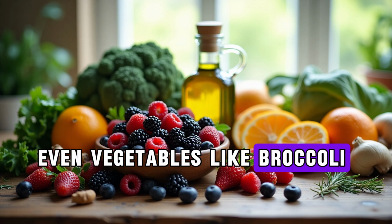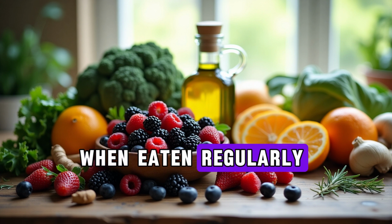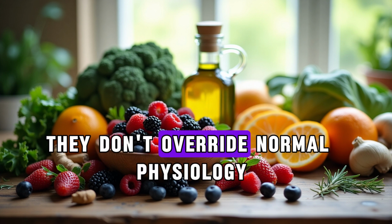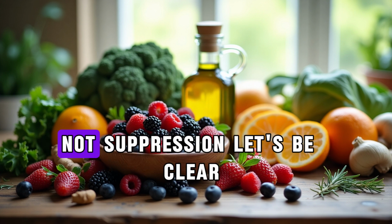Even vegetables like broccoli, cauliflower, and spinach contain trace amounts of salicylates. When eaten regularly, they contribute to the body's anti-inflammatory and anticoagulation pathways. But unlike medications, they don't override normal physiology, they support it. That's a key distinction. These foods bring balance, not suppression.